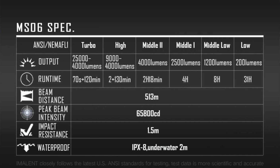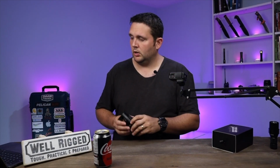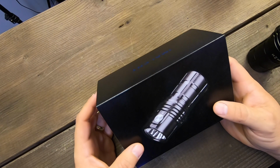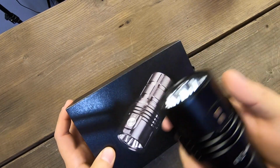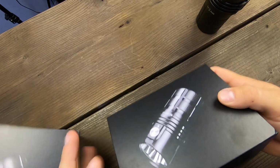And peak beam intensity, that's at turbo, is 65,800 candela. All right, waterproof, most of them can do 2 meters submersible, but don't turn it on and off underwater. Here's the box it comes in. And I'll just open it up. It's nice. It's actually a fairly nice little gift box.